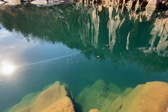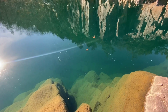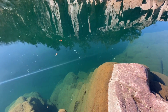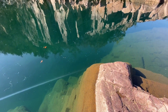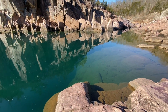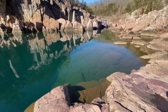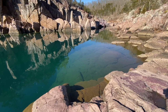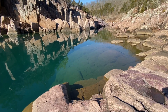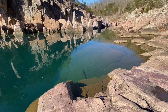And just look at that water. Beautifully crystal clear. There's tons of little fish over there, right on the bottom of that rock. They're about 6 inches long. I think they're sucker fish. Yeah, they're sucker fish of some sort. Bottom feeders.